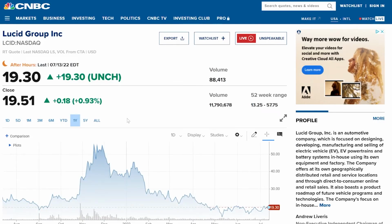Lucid, ticker symbol LCID. I've been looking at this one because obviously we're moving toward quote unquote clean energy, toward green energy, and we're seeing more and more electric vehicles hitting the roads. We're seeing more and more auto manufacturers developing electric vehicles, or at least hybrid electric vehicles, into their fleets. So it's very clear that that is the direction the automotive industry is going. I was at Walmart, I was at Target, and more and more places I'm seeing electric charging stations popping up. So it's very obvious we're going in the direction of electric vehicles.